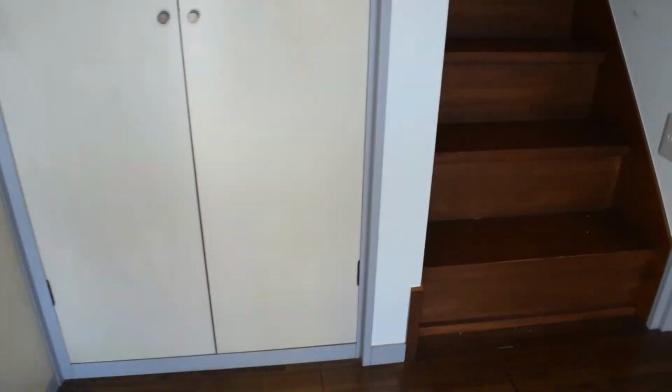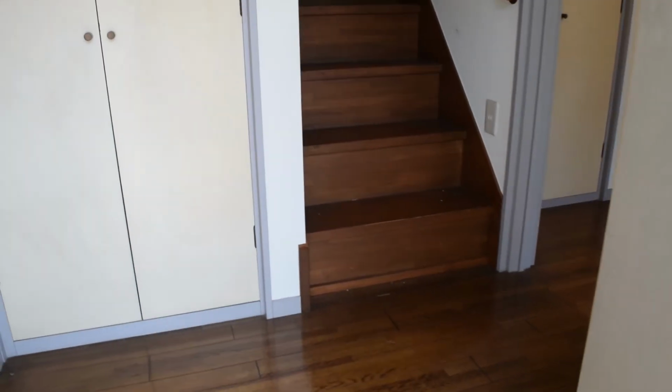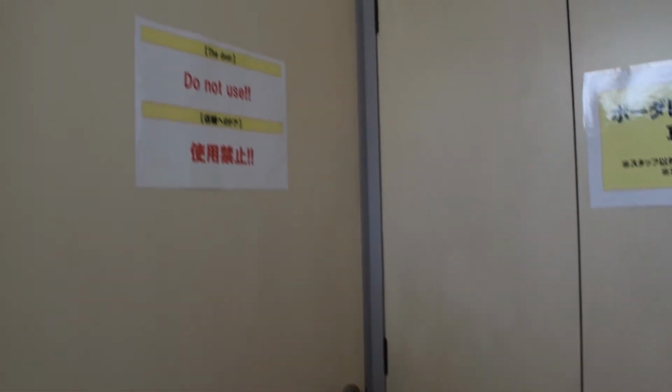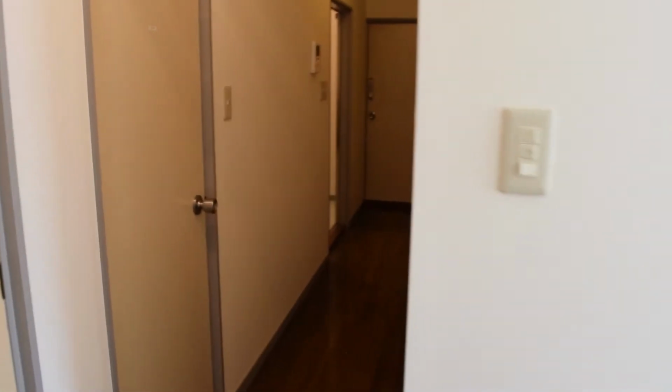Now I must explain, I live in a share house, so that means, well, it's pretty self-explanatory. It's a house that you share with other people, mainly other foreigners and local Japanese people. So of course, because it's a share house, there are areas we're not allowed into. But let's move on to the room where the magic happens. That's right, the toilet.